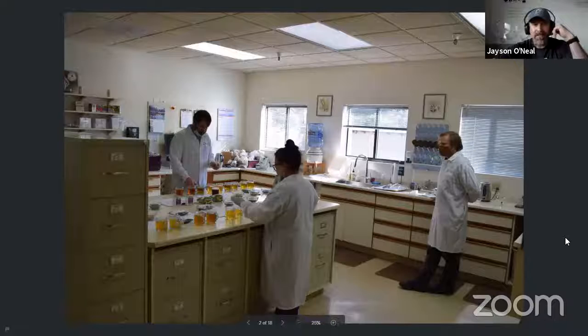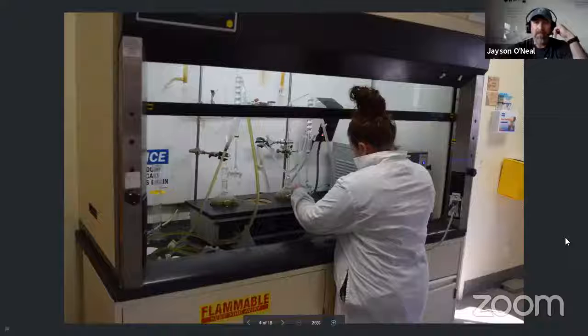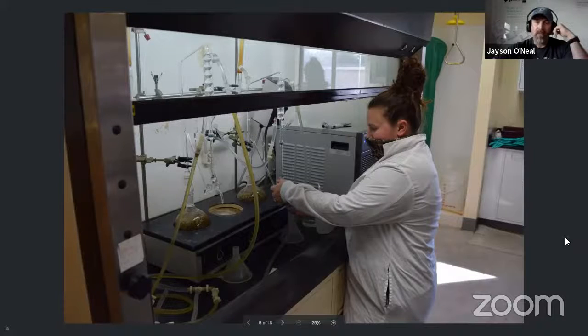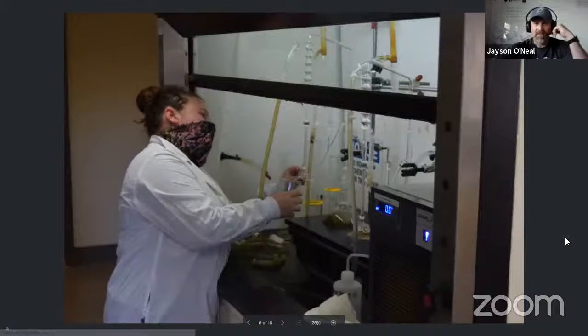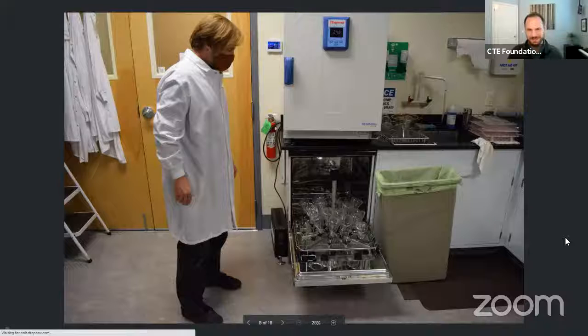Here they're getting ready to do the taste test of all the blends for the day. They do this every day, apparently, and test the blends by taste. And this is where they're doing the distillations of the blends. Another picture of her doing that. I thought that was pretty cool.